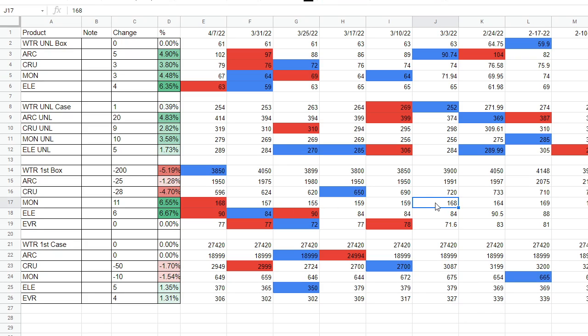We saw this price a little bit over a month ago, and it's definitely down from my first tracking at 169. It was $1 higher in February. So it has moved sideways essentially over the time I've been tracking.